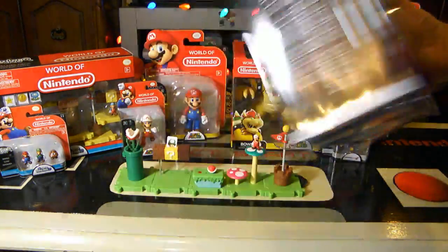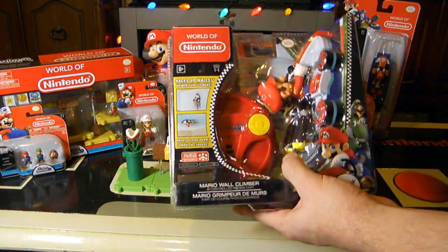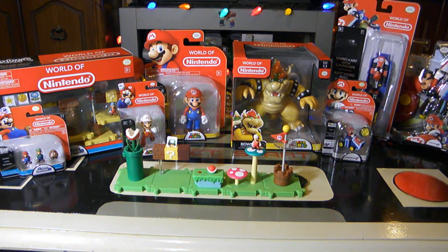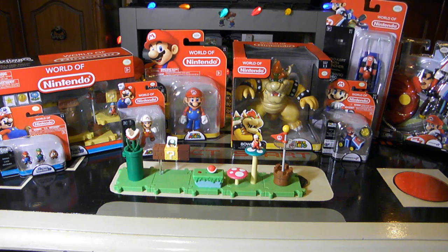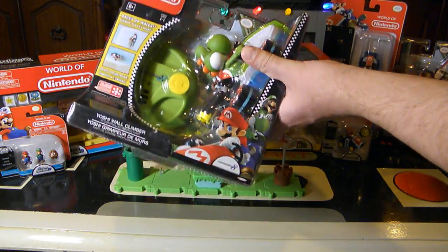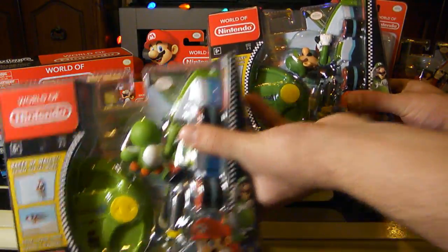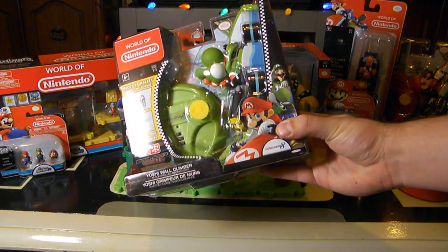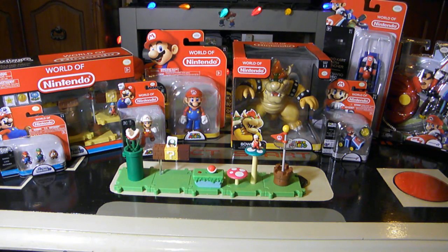And the 7th different thing are the Mario Kart wall climbers. These are awesome, they climb up walls. So what's this actually called? Mario Wall Climber. Excellent. So there's Mario of that one. Going to put that one right over there. Hopefully that's still somewhat in shot. It is. There's also Yoshi, and there's also Luigi. So there's tons of different ones for those as well. These ones are more expensive though. I think they're $30 in the United States, but they're $35 in Canada. Very expensive.